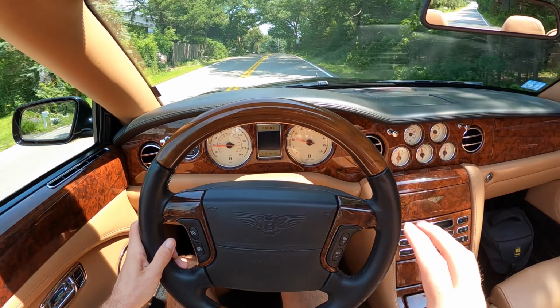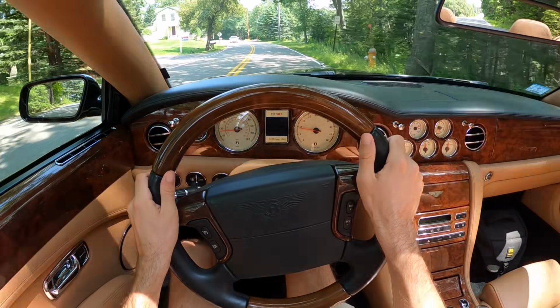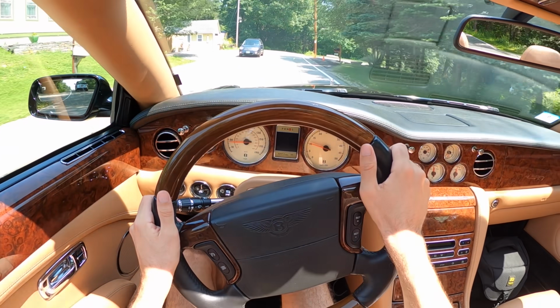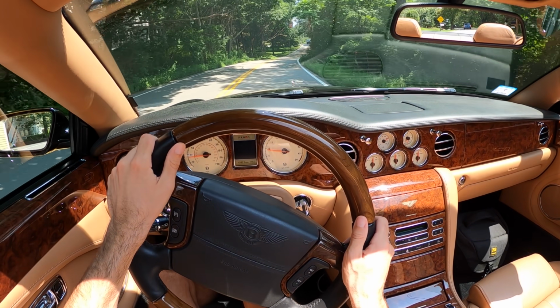I can't understand how anyone could have afforded one when they were new at about $397,000. These were very expensive. Now they can be had for under $200,000. In fact, some are as low as $100 to $150,000.